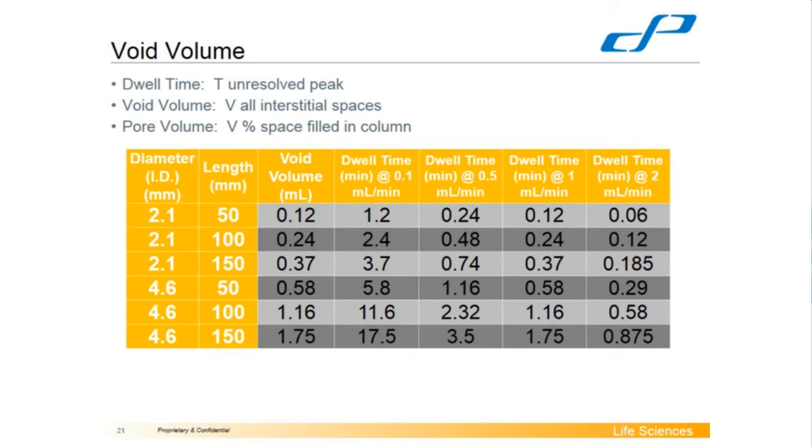Now, if you're running at 0.1 mL a minute, which is something like for maybe a super LC system, it's going to take you about 6 minutes before you see that peak. If you're running at half a mL a minute, it's going to be about 1.16 minutes before you'll see that peak. If you're running at 1 mL a minute, then it's about 3/4 to half a minute before you're going to see that peak. So this time matters. This calculation matters because you're going to want to know what's realistically the amount of time I have to wait before I'll actually see real data on my chromatogram.